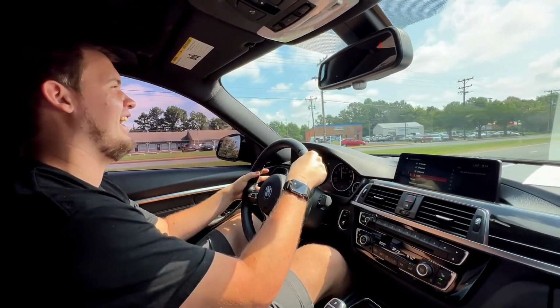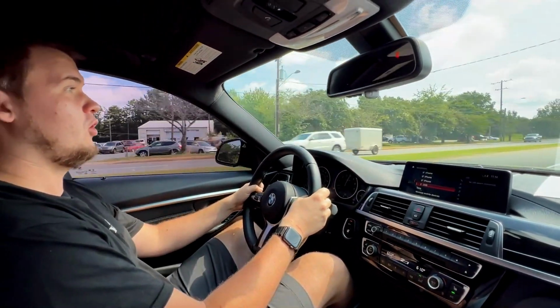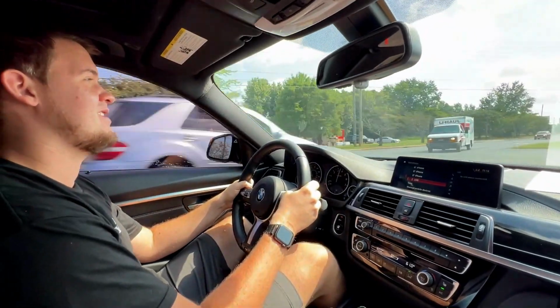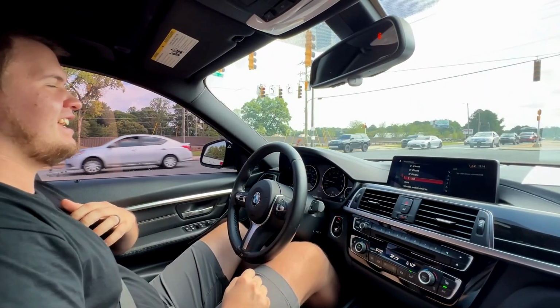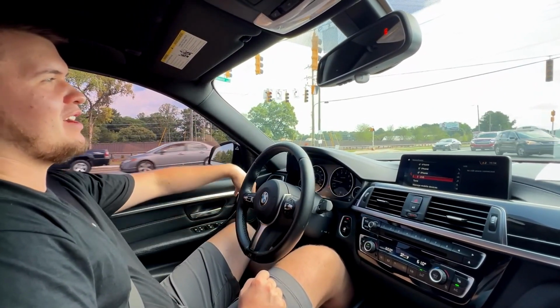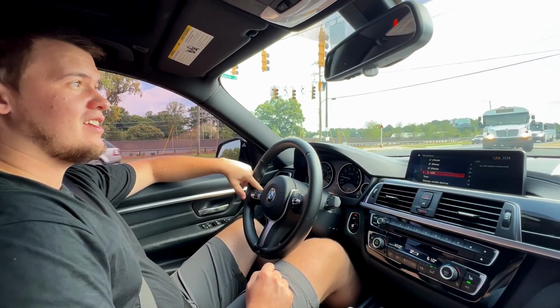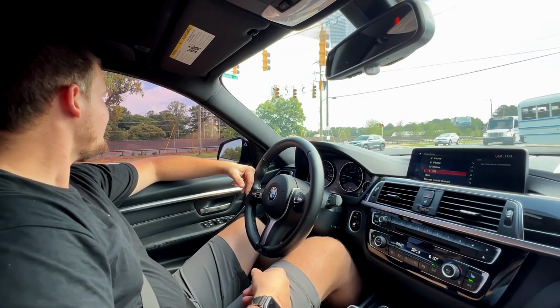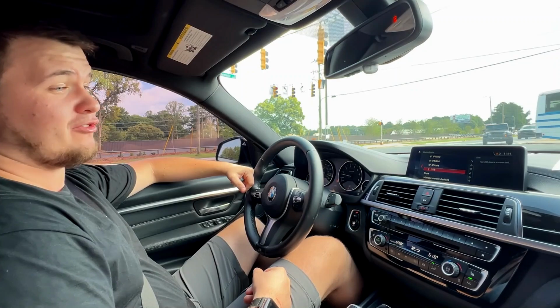There's no way. Holy shit! There's no way this car is stock. There is absolutely no way. It has 2 check engine light codes, one for an evap leak and the other for an issue with the catalytic converter. So I'm assuming that it has a cat delete and they didn't tune it. But this thing feels tuned.